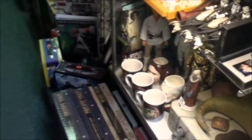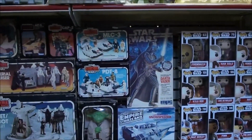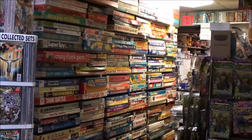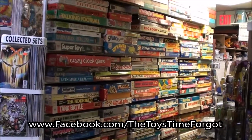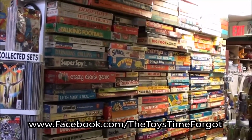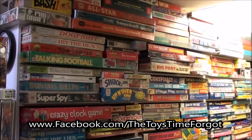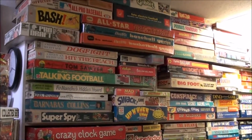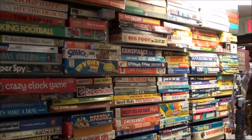Original complete card sets. Droid Factory. And then boxed items, all vintage, loose play sets on top, all vintage, all complete. So we also have vintage board games that date all the way from the 30s up through about the end of the 80s. They kind of tapered off at that time, but the heyday was really the 60s and 70s for board games.